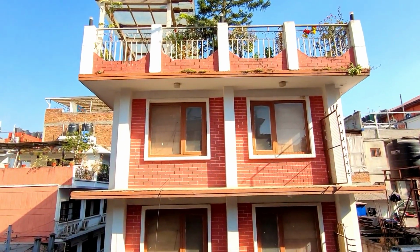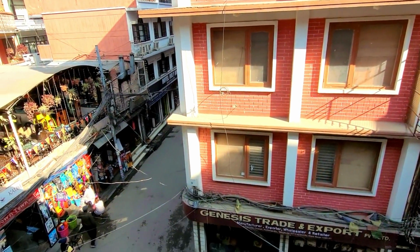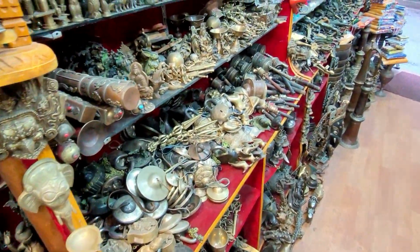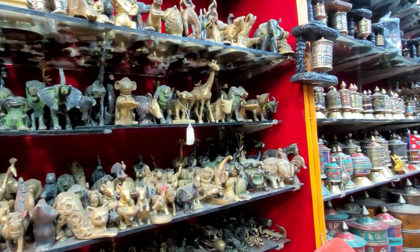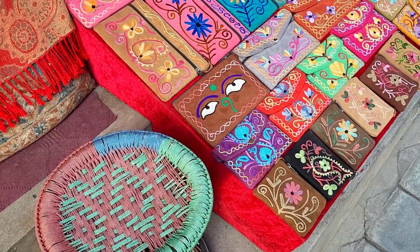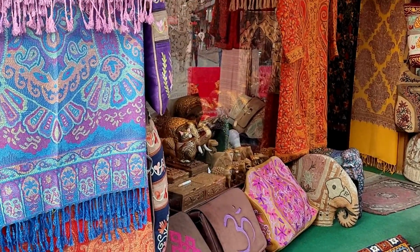What can you do here in your last days? You can definitely go once again through the Thamel area and buy some souvenirs, of course. There are many different things like some statues, Buddhas or Hindu gods or many other different things. A very famous souvenir in Nepal is the singing bowls in different sizes and of course different fabrics, especially made out of cashmere or yak.